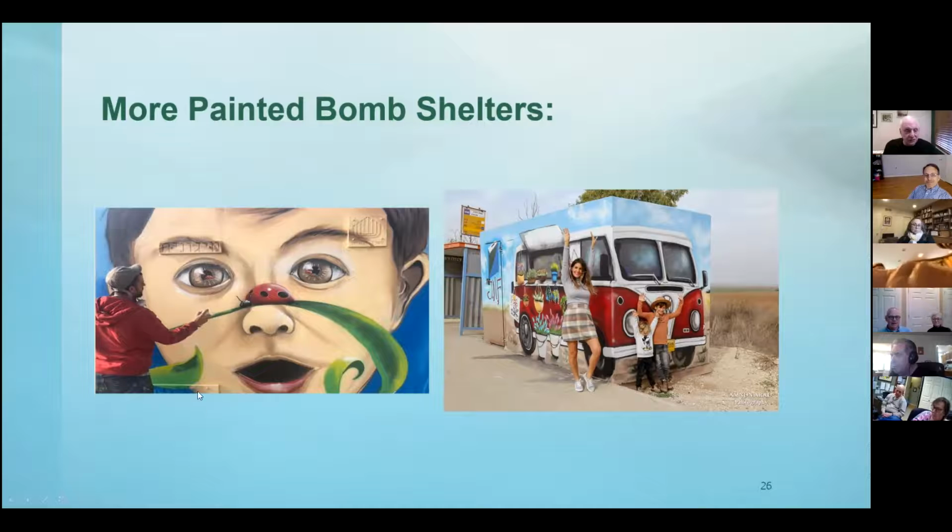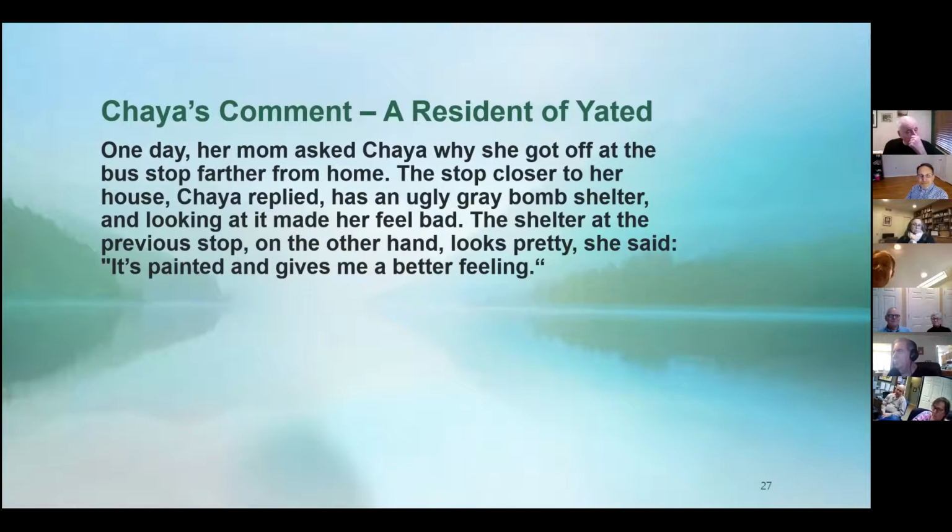In the same way, the creativity is just amazing to me. I've got a lot more than what I'm showing you, but the artist's work is just unbelievable. Not going to read, just take a moment to read this, please. This is an actual quote from a young child who lives in Moshav Yated, which I mentioned earlier, just coincidentally. And the kids really react to it. It gets rid of that ugly gray structure that they're stuck looking at. So it brings life to the community. It brings color to the community. It brings joy to the community.